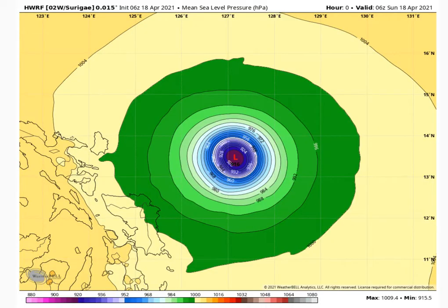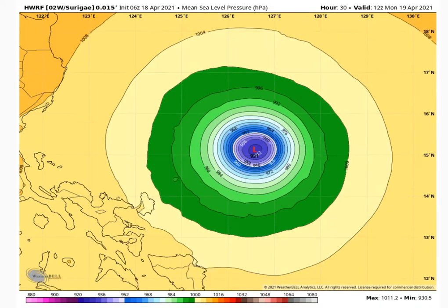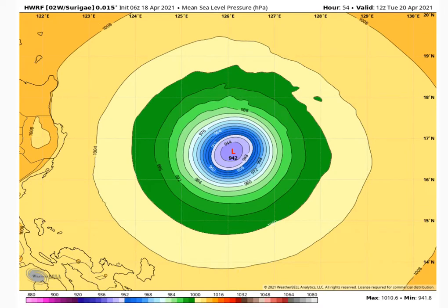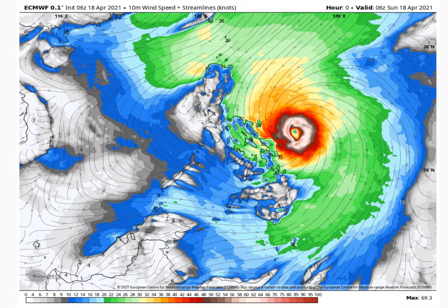But let's go ahead and now look at the central pressure. The HWRF basically has it at 921 millibars. Obviously, right now it's at 932 millibars, so it's not going to just drop 10 millibars like that. So the HWRF is a little bit on the wrong side here for central pressure, but they do have it getting up to 932, 933 a lot later on, even though that's where it is right now. It looks like Surigae has rapidly weakened more than expected, like it rapidly strengthened more than expected. So that's going to throw off the HWRF a little bit.